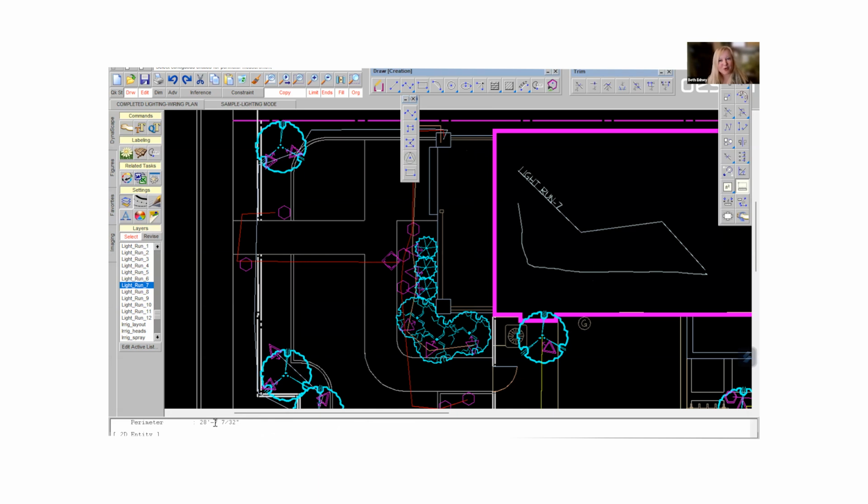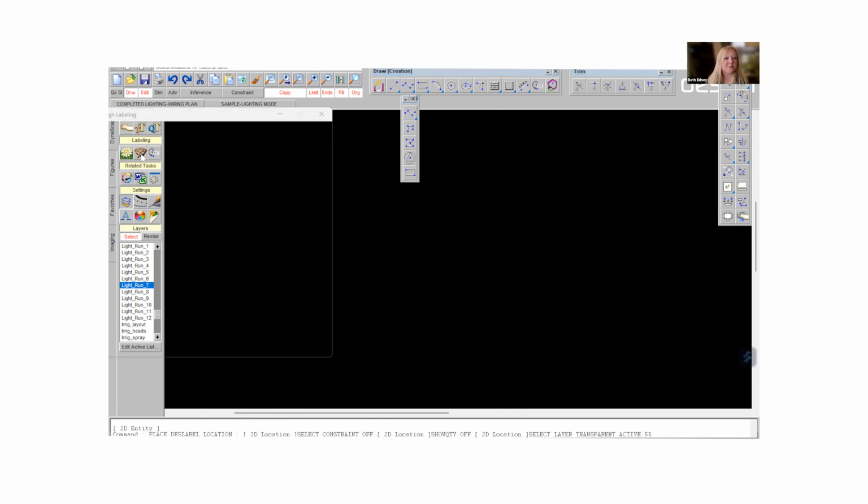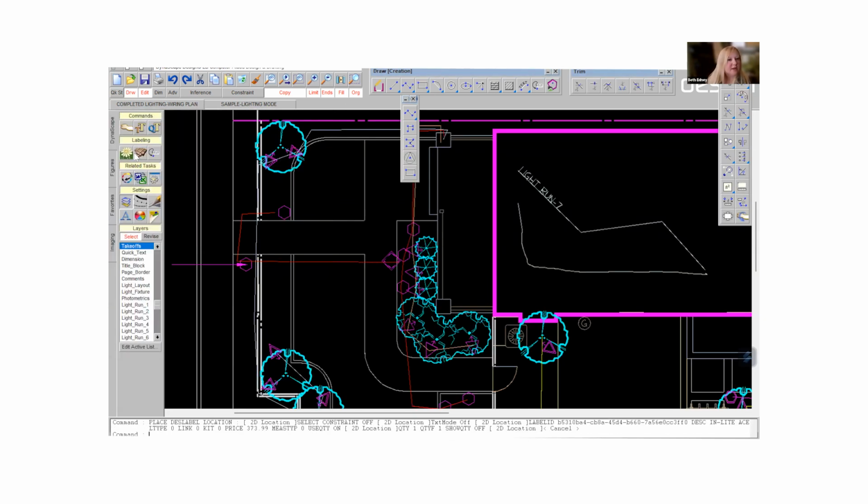But let me show you a cool tool that you might not be using in Dynascape to its capacity. So sorry, I didn't even tell you where I'm going. So up in your labeling segment here in your Dynascape sidebar folder, you've got your plant one, which I think probably a lot of you are using, but the one beside it gives you the ability to label hardscape labels and also take quantities.